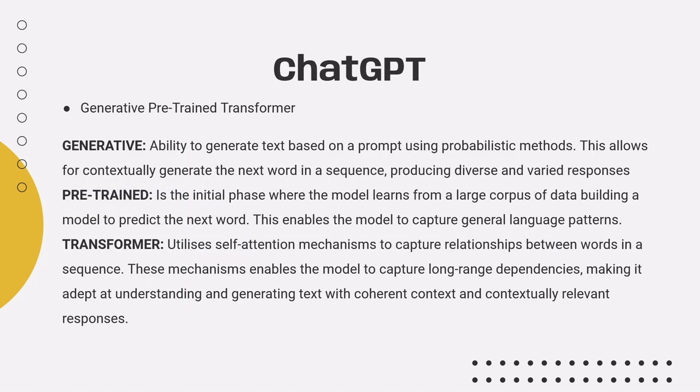ChatGPT stands for Generative Pre-trained Transformer. And what we mean by generative is that it has the ability to generate text. Think of it like it being a very skilled chef. ChatGPT has a lot of different ingredients, a lot of different techniques that it learned by being trained, and now it can put those together in new ways to produce new dishes, to generate new text based on what we ask for it.